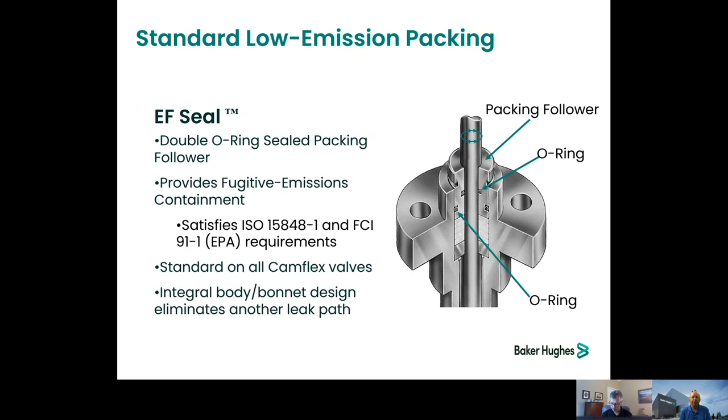sliding stem. In Camflex, it's been standard for quite a number of years now, what we call our EF seal, which is a double O-ring sealed packing follower, which has proven to meet or exceed the ISO 15848 and the US EPA requirements for sealing. In fact, today we've got a version of this packing system that, I believe the emissions requirement is less than 50 parts per million typically. We've got a version that's less than one part per million in typical tests.